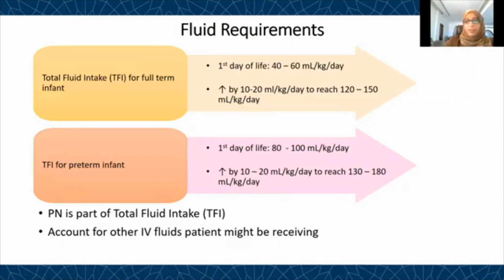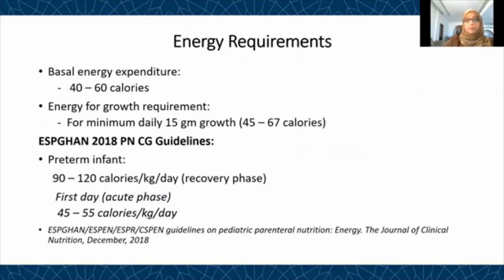And we need to remember that parenteral nutrition is part of the total fluid intake, and that if there are other fluids running, either to keep the patency of arterial lines or to deliver continuous infusion of inotropes or sedatives, we have to deduct those volumes, and what's left will be your parenteral nutrition volume. Otherwise, you might be infusing diluted amounts of parenteral nutrition that are deducted for different fluid purposes.